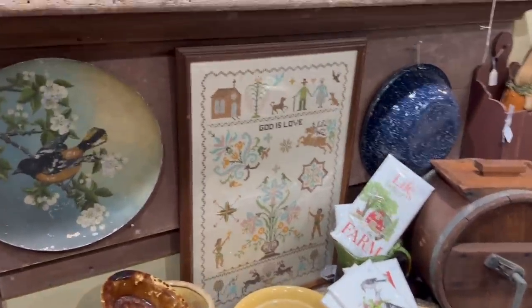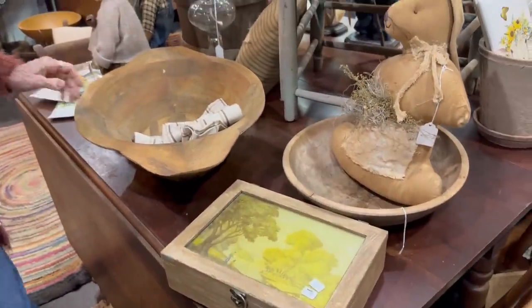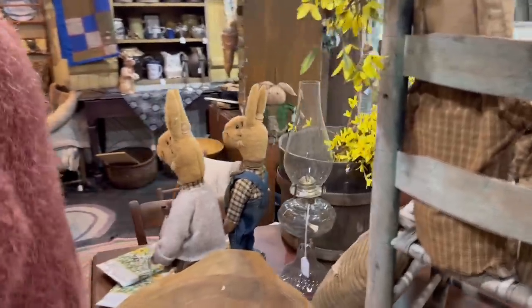Me too. I love this booth. I love this booth too. I love this booth. My pretty stuff in here. I guess it's your little closet. It's beautiful looking.